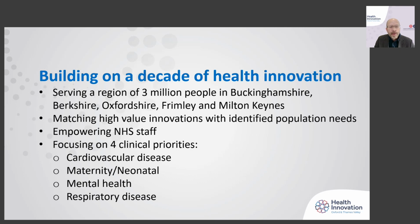We serve a region of about 3 million people in Buckinghamshire, Berkshire, Oxfordshire, Frimley, and Milton Keynes. It's kind of the Thames Valley area. That's the Thames Valley part of our name. We try to match high-value innovations with identified population needs. So what's needed against what's available. And we're empowering NHS staff to do that and also to understand what they can see outside the NHS that might be brought in, and equally taking things from the NHS back out if necessary.